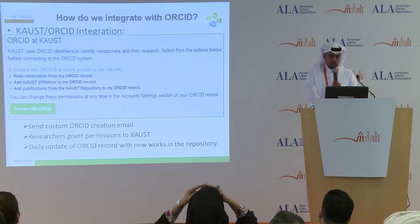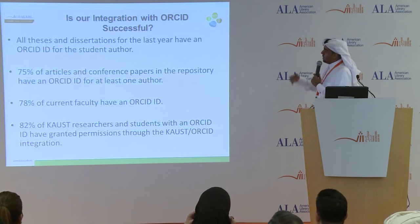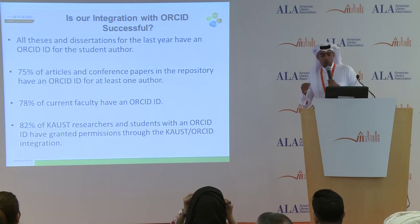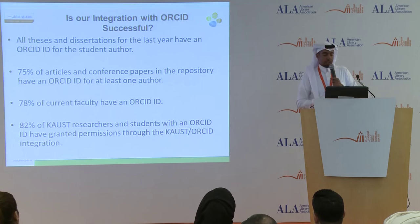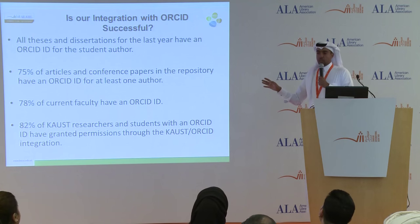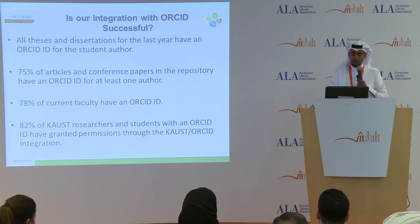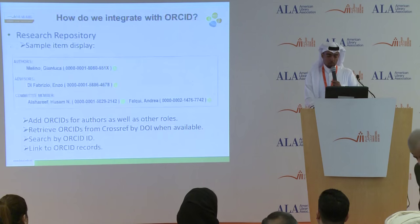So how do we measure the success of the ORCID implementation? We had that initiative, we had ORCID. Was it successful or not? When we look at our repository right now, 75% of articles and conference papers have at least one author with an ORCID ID. 78% of current faculty at CAUST have their ORCID ID, and we do maintain that ORCID ID in our database. 82% of CAUST researchers and students with an ORCID ID granted permission for us. So some students may remove the option of writing to their profile.